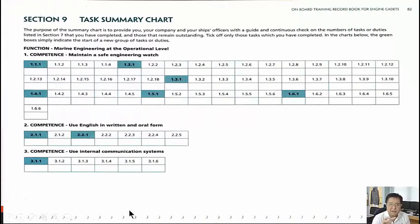This is the task summary chart for the engine training record book. The purpose of the summary chart is to provide you, the cadets, and your company and your ship's officer with a guide and a continuous check on the numbers of tasks or duties listed in section 7 that you have completed and those that remain outstanding. Tick off only those tasks which you have completed.